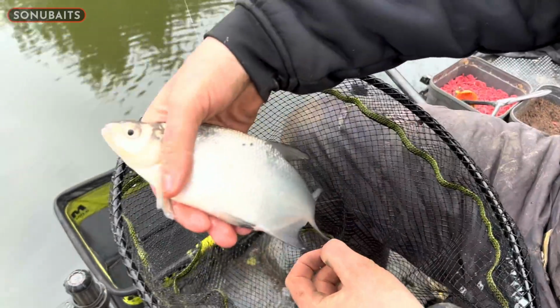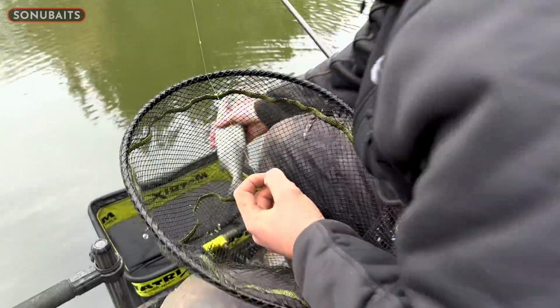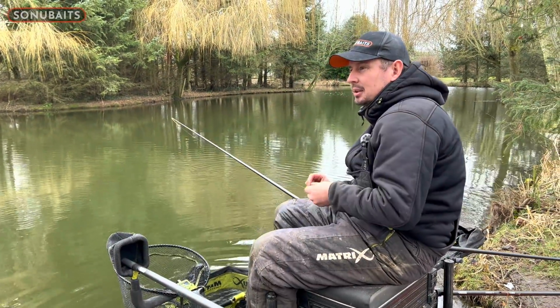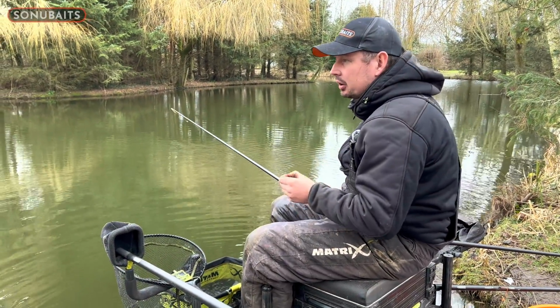the winter, look at that lovely fish. Lovely, them, like peas in a pod, them here. When you mix your crushed expander up in the winter time, you're sort of over wetting your mix just because you're trying to use it as a cloud and an attractant.